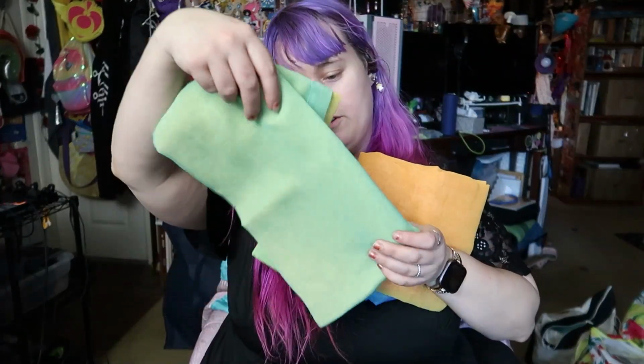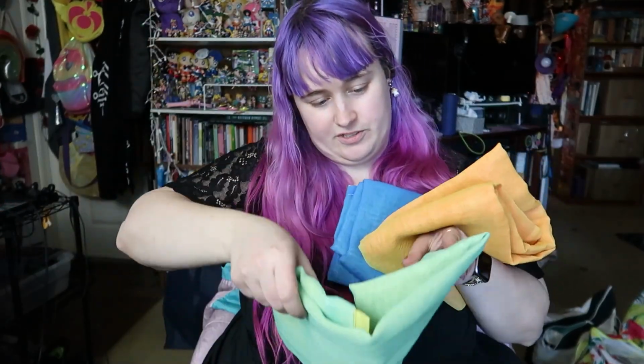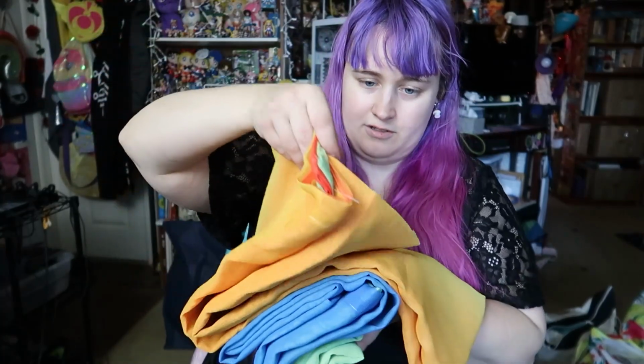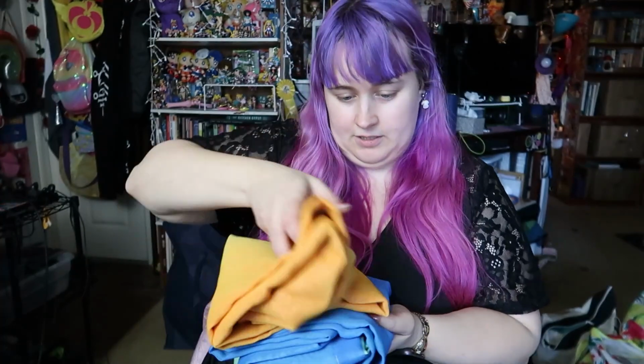I got different curtain panels. They're supposed to make a rainbow, so they're different ombre pieces. They're just your standard sheer curtain material. But yeah, there's different pieces here.